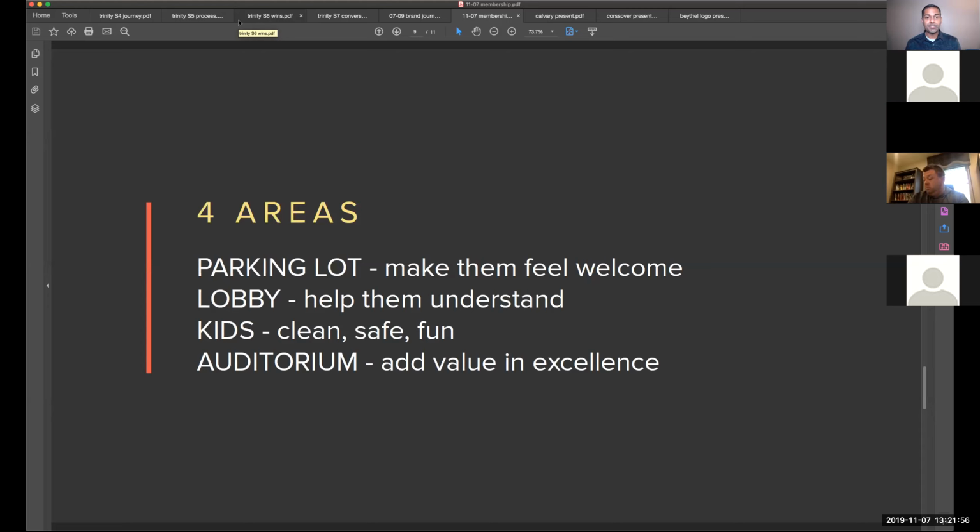The other area we're going to take a look at is the kids areas. And the kids areas need to be really 3 things. It needs to be clean, safe, and fun. It needs to be all 3. Clean and safe speak to the parents. The parents need to have a level of trust that this is going to be a really nice experience.